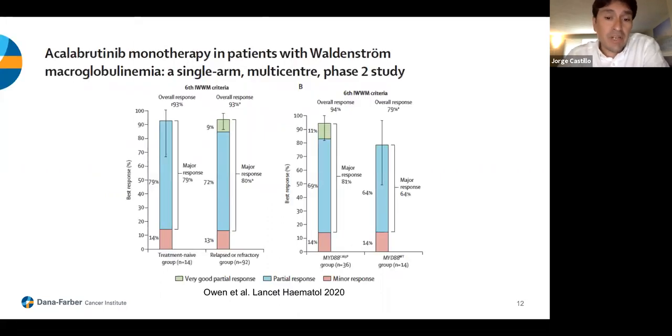The one that has already been published in January of this year is acalabrutinib. Acalabrutinib is supposedly a Btk inhibitor that is more specific to Btk than ibrutinib is. In this study, about 100 and some patients with Waldenstrom's were exposed. About a dozen patients were never treated, and about 90 some patients were previously treated. As you can see here on the left, the major response rates are over 80% in both groups. Interestingly, when we think about MYD88 mutated and MYD88 wild type patients, we also saw some responses in wild type patients, suggesting that acalabrutinib may be effective in that group of patients.